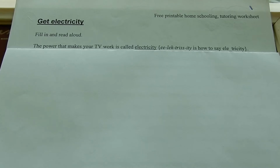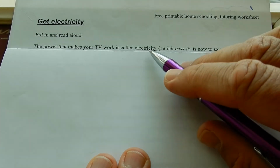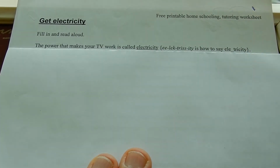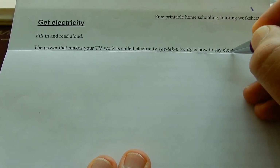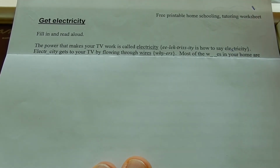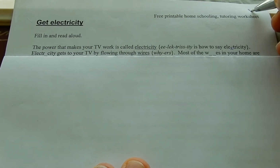The power that makes your TV work is called electricity. Electricity gets to your TV by flowing through wires. Yes, the wires in the wall.